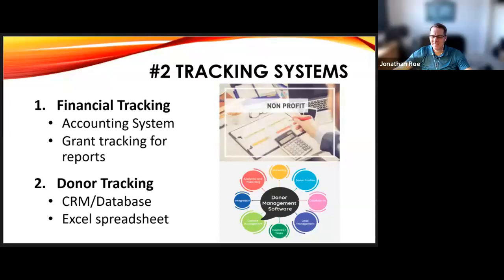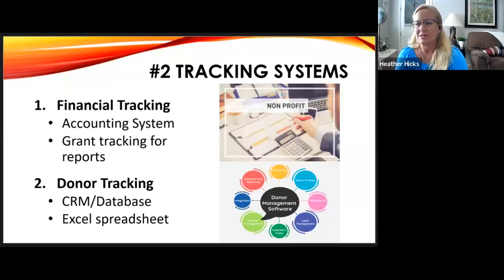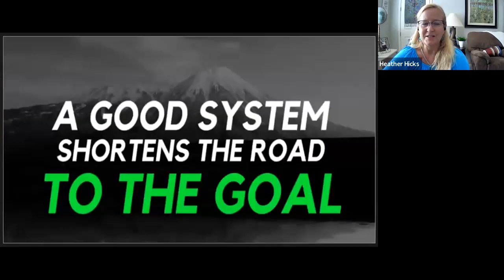But donor tracking, these are systems that can help you really maximize your time. And if you don't have staff, they're definitely cheaper than having a full-time staff doing them. But we would say you're going to utilize this. In fact, my next slide kind of says it all. And that is, a good system shortens the road to the goal. It usually helps you build well, build for sustainability, and develop yourself.